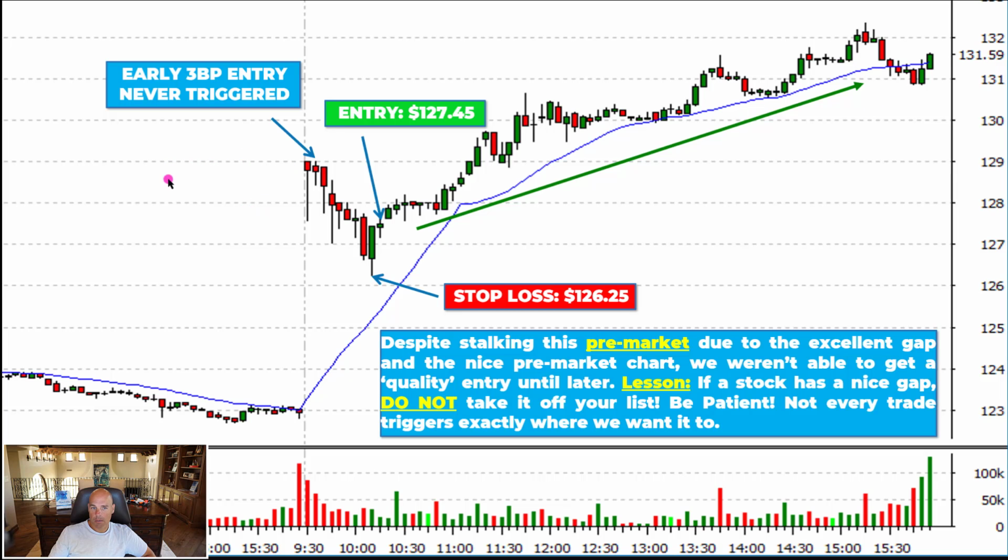You could have nibbled some at 129, 128 in the pre-market, half lot, extra room. Maybe it held. Maybe you nibbled some in the pre-market and gave it room, and maybe it wasn't enough. Maybe you nibbled some at 129, gave it room to 127, and it tagged you. Okay, it happens sometimes, and that sucks. But what I want you to note here is bottoming tail, 3-bar play, but it never triggered.